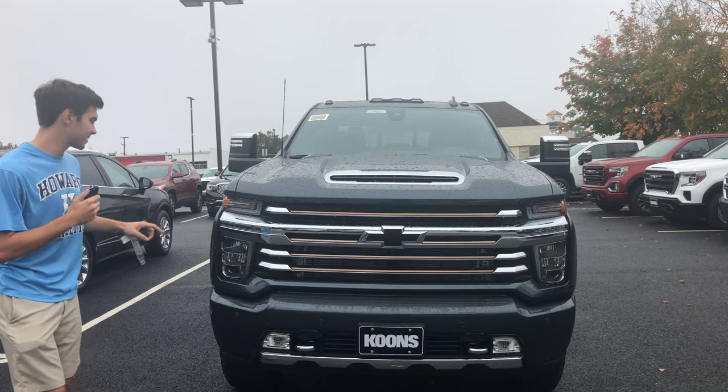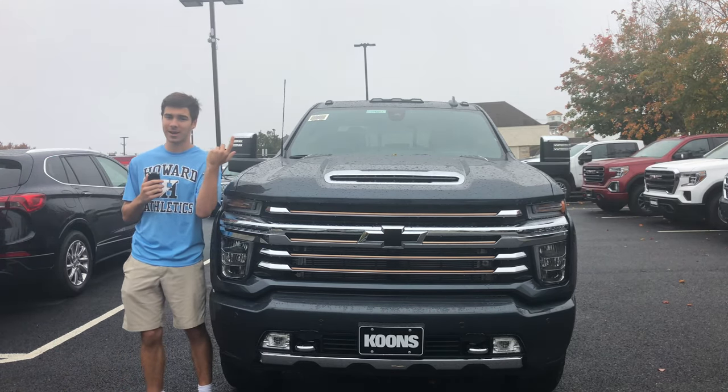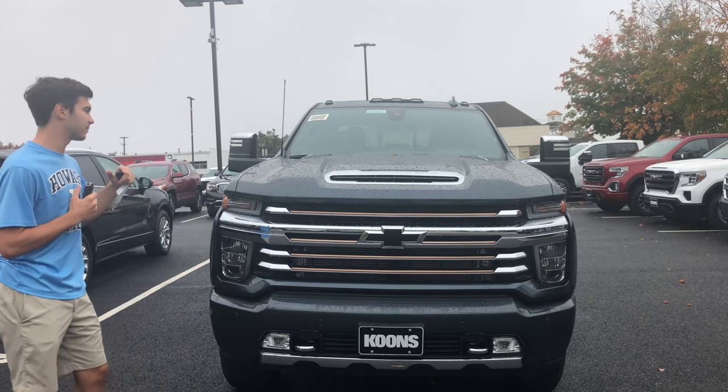So let's start getting a look at this vehicle. It is huge. First of all, just look, it comes up to my shoulders right here. And I'm a tall guy, around 6 feet tall, and it just comes right up to me.